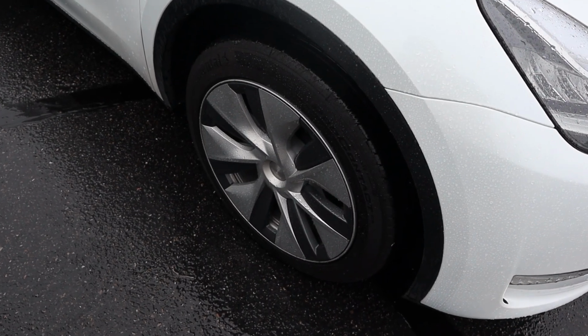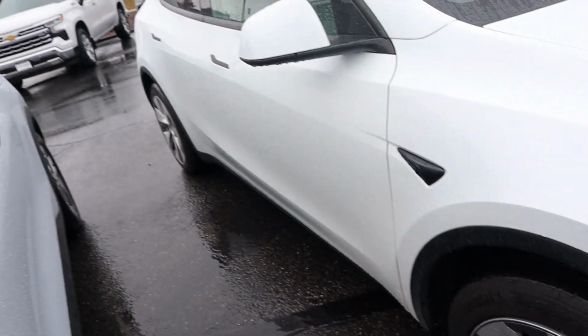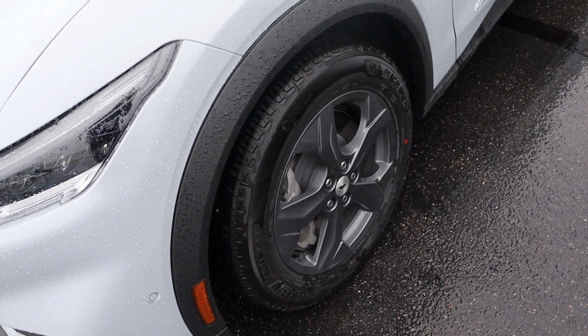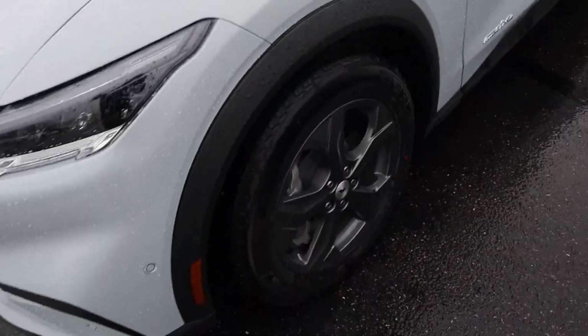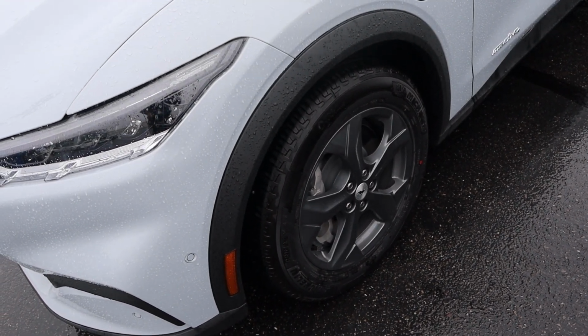Popping around the side here with the Tesla, our tire setup is 255/45/19 in the front and over in the rear. Whereas with the Mustang Mach-E, it is 225/60/18 in the front and over in the rear. So I'd say this actually has a better setup in terms of efficiency and also comfort.